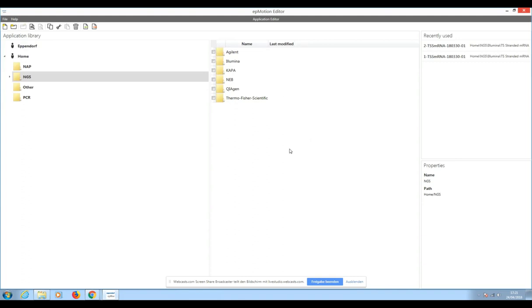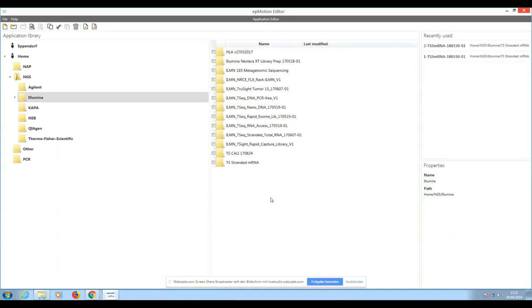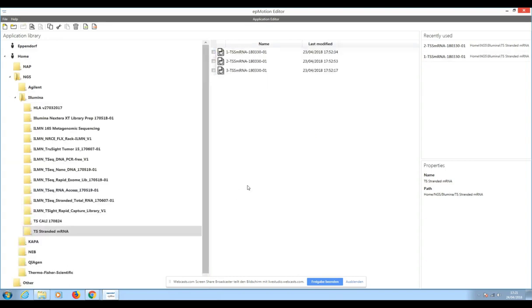And hey, Mark, I'm thinking about this protocol you were telling me about, the two-side stranded mRNA from Illumina, which you were struggling with, right? So let's take a look if we do have this protocol here. So I go to Illumina, and oh, surprise, surprise, I do have a folder called two-side stranded mRNA. Let's take a look at it. And yes, we do have a qualified method for this protocol.